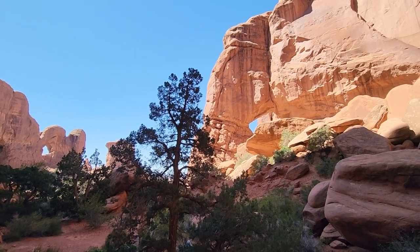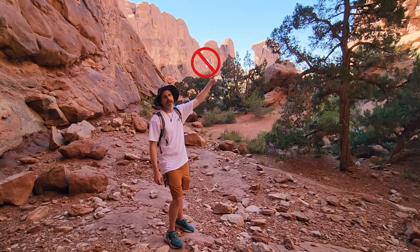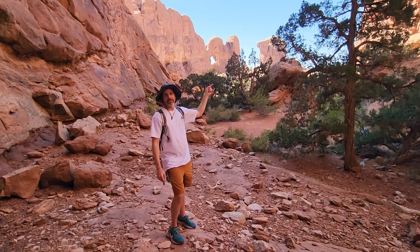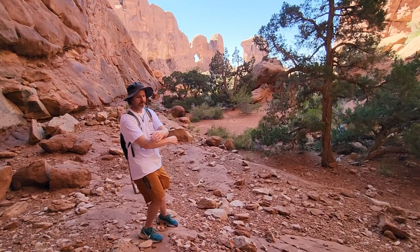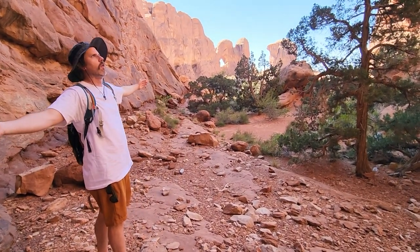Okay, so just for perspective, this little opening right here, that's what you want to walk around to from the other side from the arch, which I'm guessing is probably right around here. So yeah, that's Double Arch, and then you're on the other side of it, so you'll be going to the left and around through that little opening. Then you have all of this to yourself.